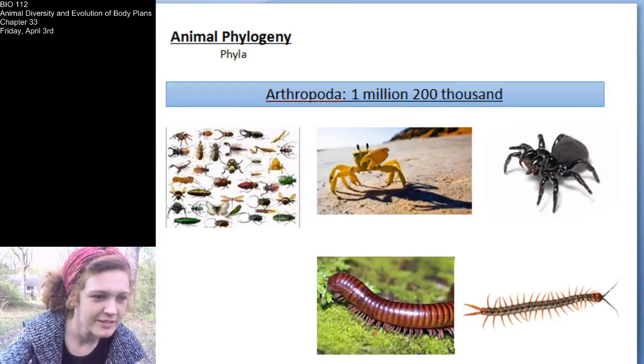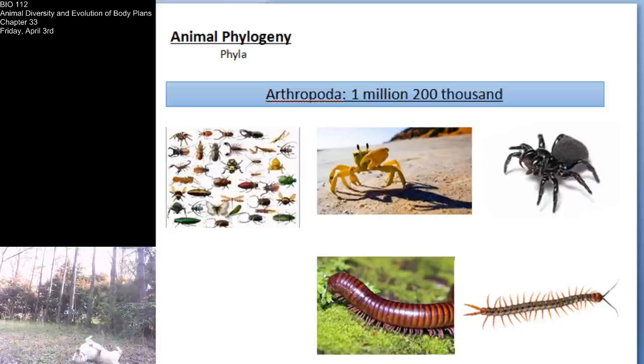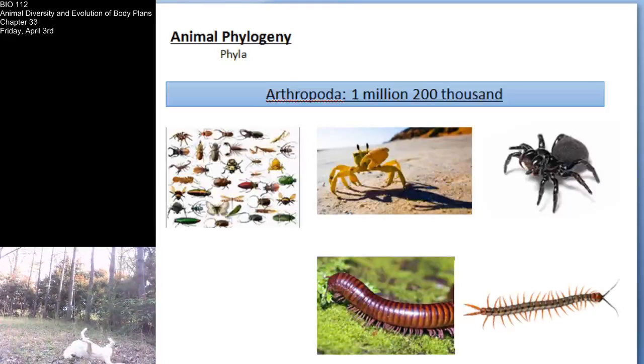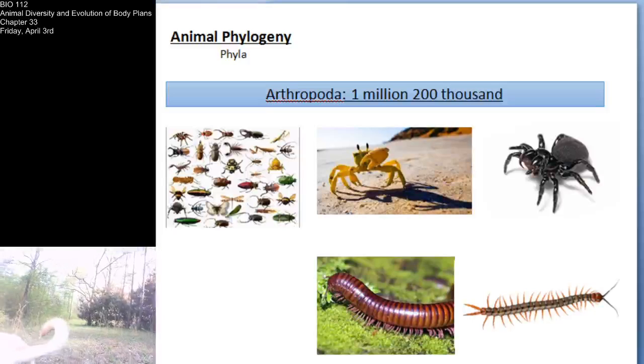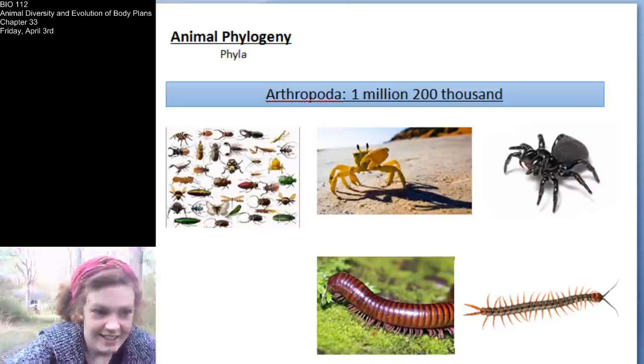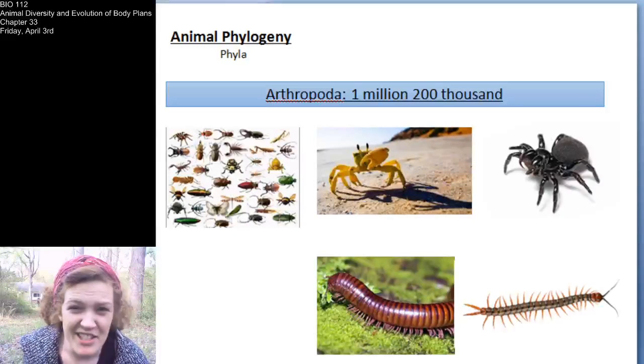I wish you could see what my dog's doing. I mean, why not, right? Nothing is normal anymore. Why not show you my dog rolling in the grass during class?